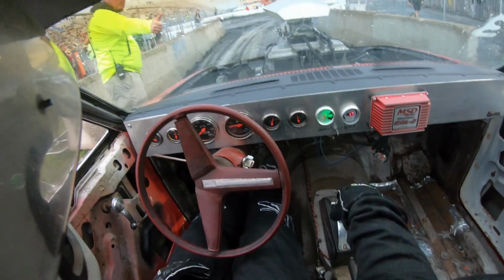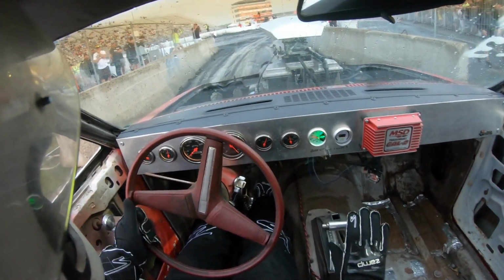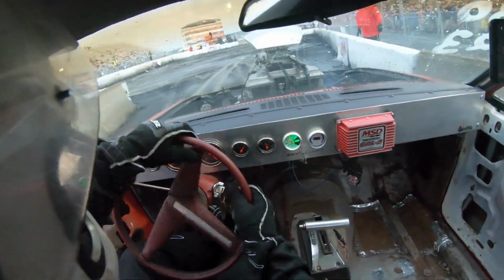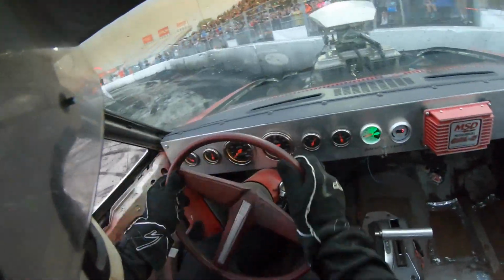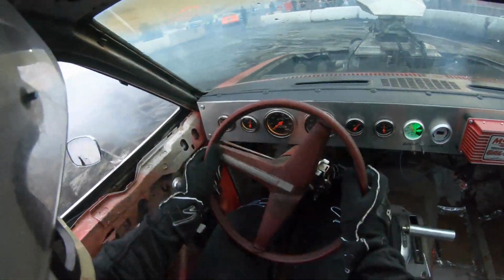This car has twin blowers on it. Alright guys, so at this point it's go time. Started off in first gear, hit that second gear, get those tires good and hot, get them smoking, come out of the gate here, hooked up a little bit hard there, got back on it, bam, wall tap, got that out of the way right away, and everything's going good.